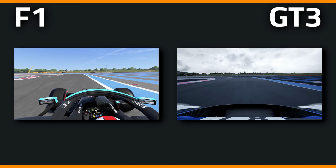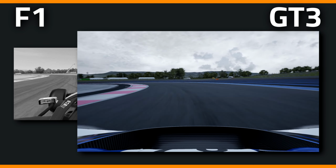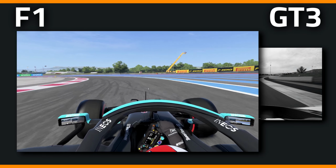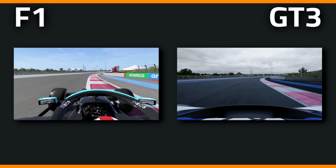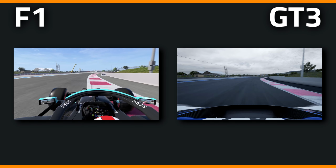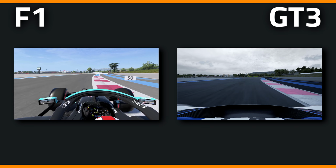The first noticeable difference is in turn 12, where early on the GT3 car sticks way closer to the inside and slows down more to get through the corner. The F1 car stays on the outside and sweeps past the apex while only having to slow down a little bit. Both cars stay on the right side of the track during turn 13 to get the best possible entry into the next corner. Now turn 14 is where things get really interesting.